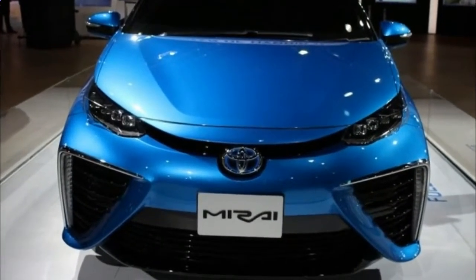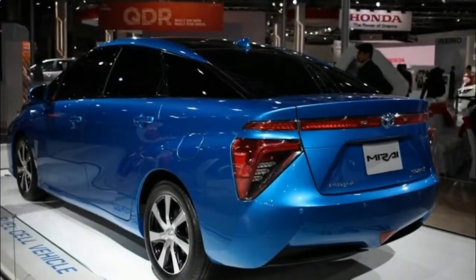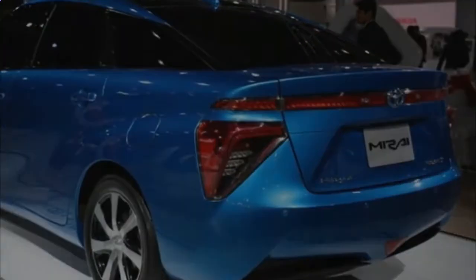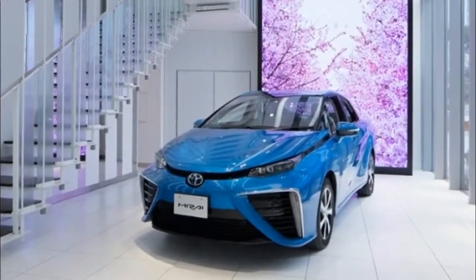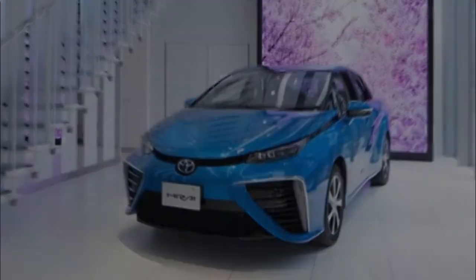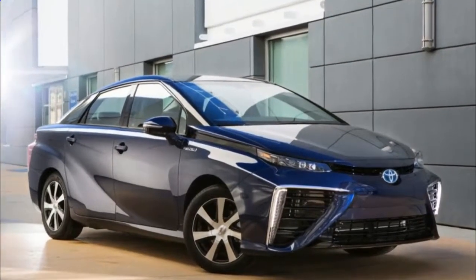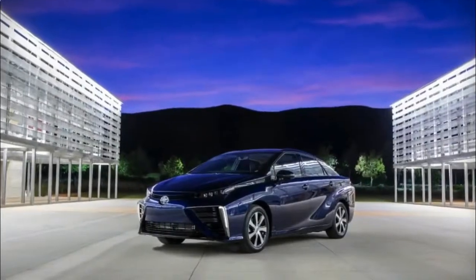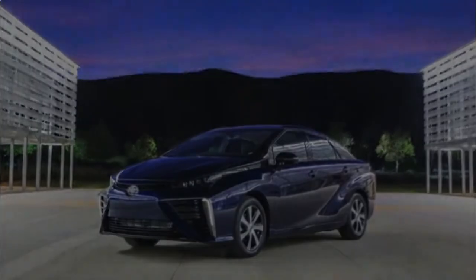The Mirai is simply an electric hybrid, but gets its electricity from a far different source. Hydrogen from two tanks, one under the rear seats and one under the trunk, is combined with oxygen in the fuel cell stack beneath the driver and front passenger, and the result is electricity. The fuel cell stack can directly power the electric motor at the front wheels or work in tandem with the battery pack in high-load situations.